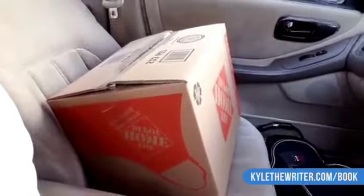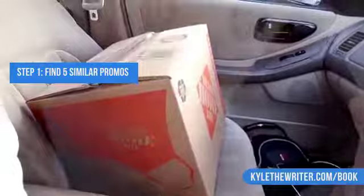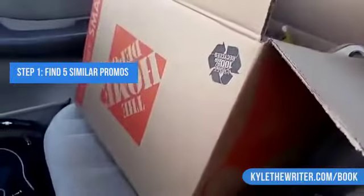I am coming to you live from my car in Delray Beach, Florida. So a bunch of people have been asking me about what's my research process, basically. Like, how do you research a promo? Inside that box, there are only like a handful of items. Thousands and thousands of pages of copy. Okay? You see what I do?